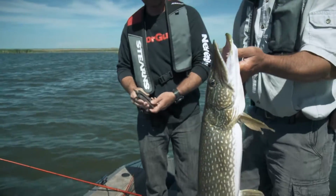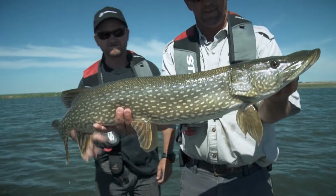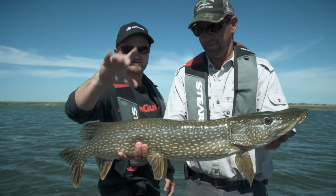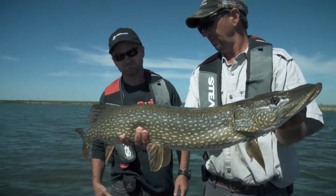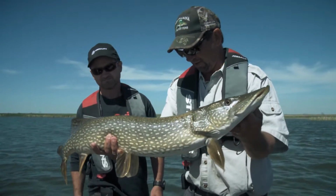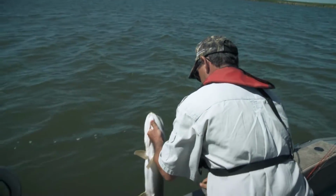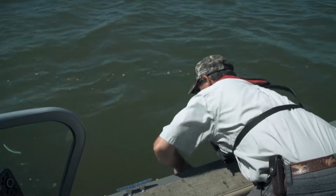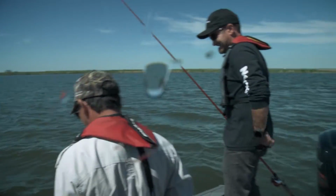Beauty, man. They come out good though, don't they? They sure do. Beautiful. Boy, thick again. This is thick across the back. He's a short fish, but what's that, 36 maybe? Yeah, 34, 35. Thick fish, but solid. And when they hit you, they smash it. There we go. Way to go. That was your fish.